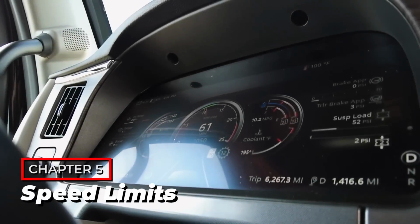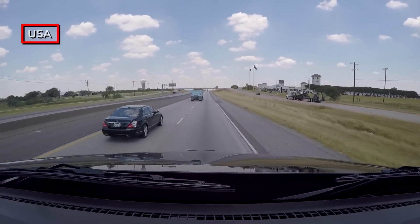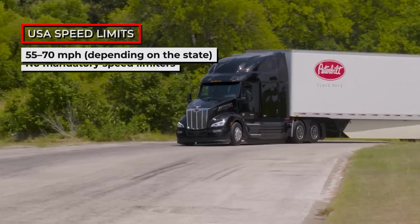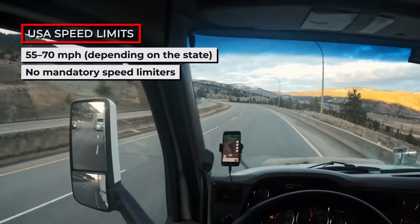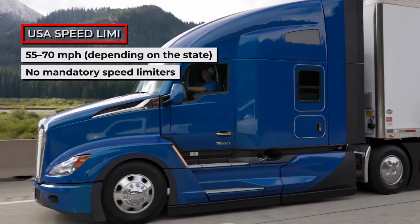When it comes to speed, the rules for semi-trucks in the US and Europe are quite different. In the US, truck speed limits vary by state, ranging from 55 to 70 miles per hour on highways. Unlike in Europe, most American trucks don't come with mandatory speed limiters. However, many carriers choose to govern their fleet trucks at a specific speed, typically around 70 miles per hour, to improve fuel efficiency and safety.